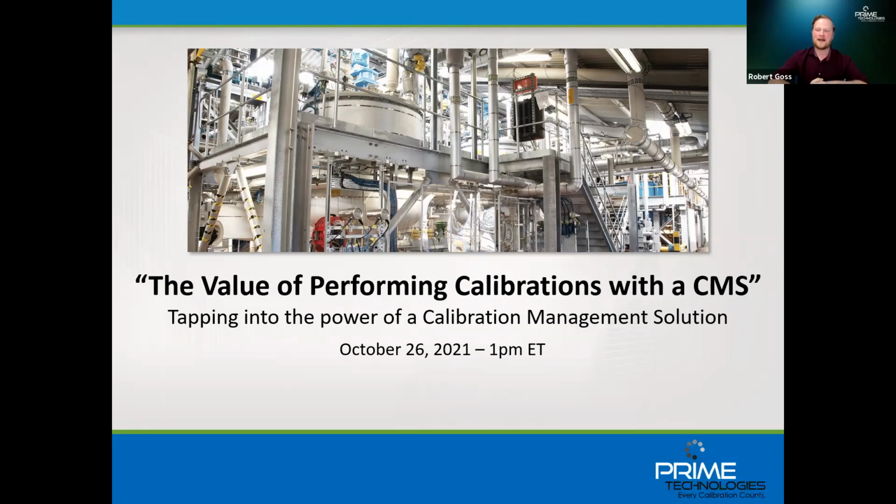Good afternoon, everyone. My name is Robert Goss, and today we're going to be talking about the value of performing calibrations with a CMS and some of the other benefits that a solution is going to bring to your daily practices. Included with this, we're going to cover a few of the biggest benefits that users gain when they move from a legacy process to a modern CMS system.